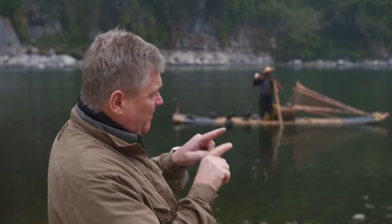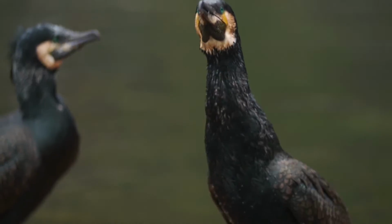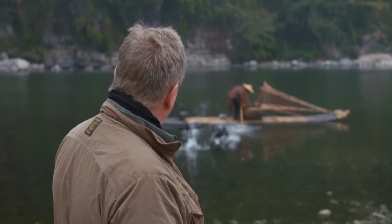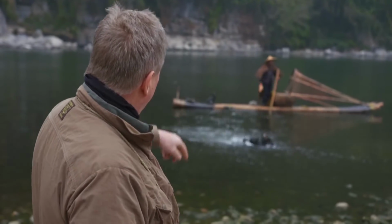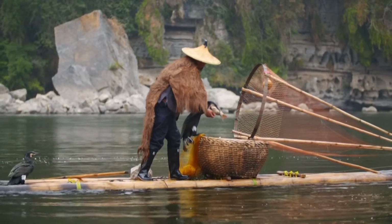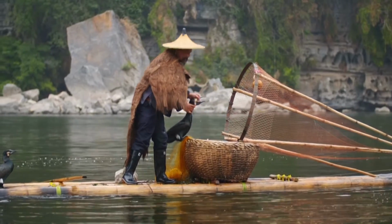And they're fast with their bill. And if you look at the end of their bill, it's got a curve. So that if they snatch a fish, it can't get away because it's got the hook on the end of its bill that prevents that. You see the speed at which they move, it's astonishing. The birds are rewarded as Nengdi swaps the big fish for smaller ones that they can swallow.